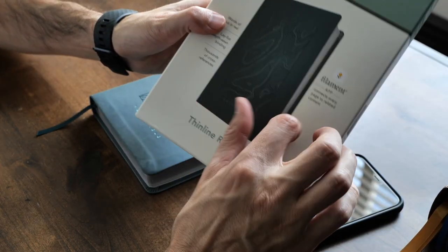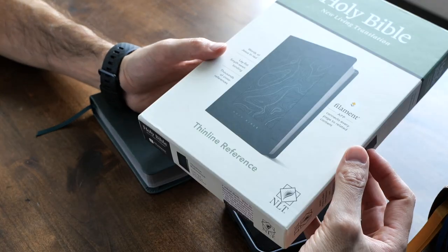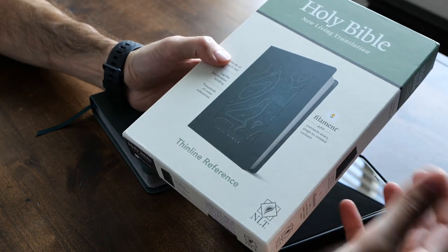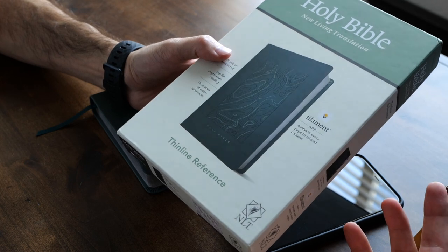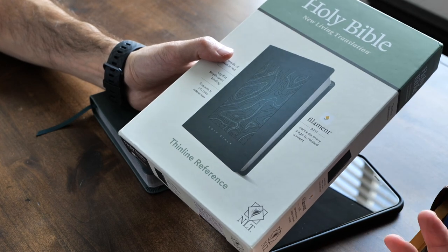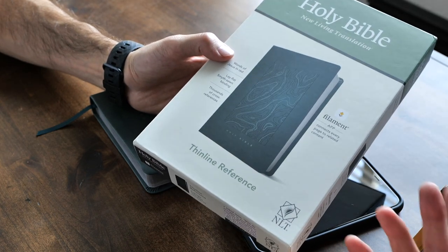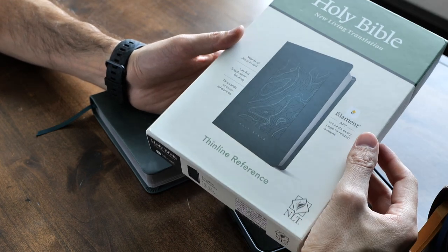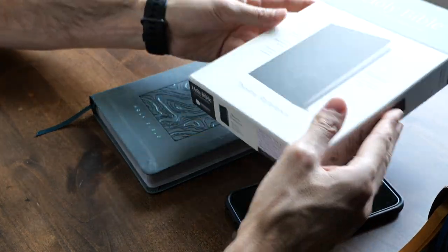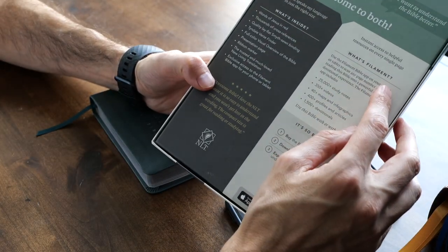I'll see. Anyways, it comes in this really nice box, and this is the Filament Bible, or this is presented with the Filament app, which is a wonderful app that allows you to study and watch and hear about the text that you are reading. Like, you can read articles, you can watch videos, you can hear songs about the text, the passage, or the page in the Bible that you are reading. That is really neat, really cool. So I like the box. I think the presentation is awesome. I love the colors. It has a lot of information here about what Filament is.